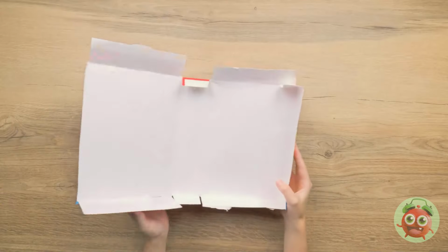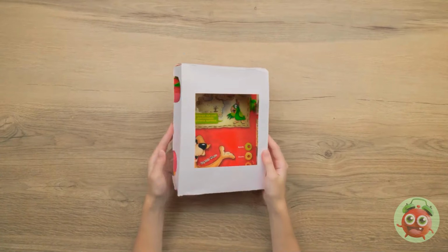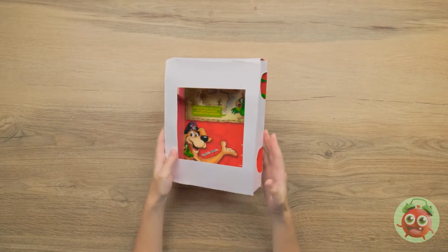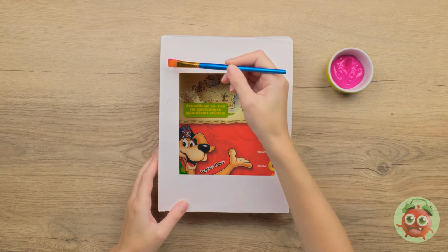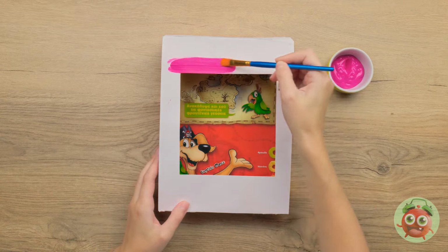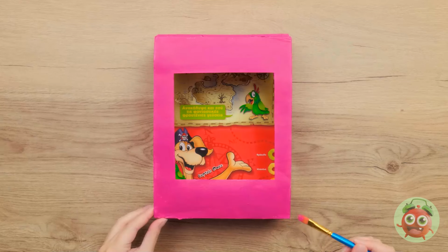I'll cut open the box. Now I'll fold it over. I'll cut a large hole in the middle and smaller holes on the side. Now I need to paint it. I'm gonna use this bright pink. It'll look really good. I'll brush it onto the box. I want an even coat. That's just what I want. Now I'll let it dry. There's more work to be done.